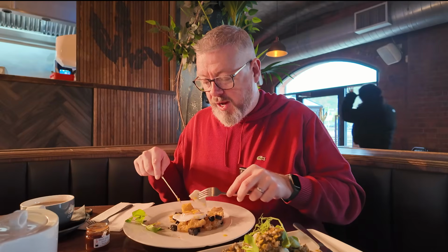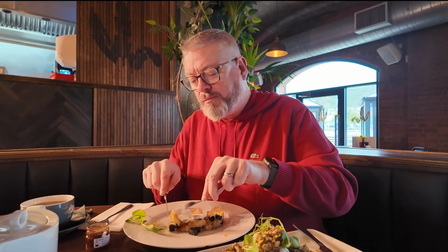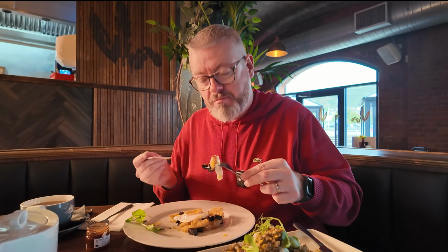You've got the softness of that egg, the crunch of that potato, and that kind of almost earthiness you get from black pudding. Let's try it with this brown sauce as well. Oh, come back here, little black pudding. You are not escaping from me, mate.